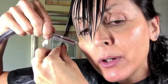I'm just going to do a little touch on the tip, because you can do this gradually to figure out exactly how long you want it. So I'm going to start here at the top and then gradually work my way down. Just like that, just a little bit off there. Throw that in the garbage.